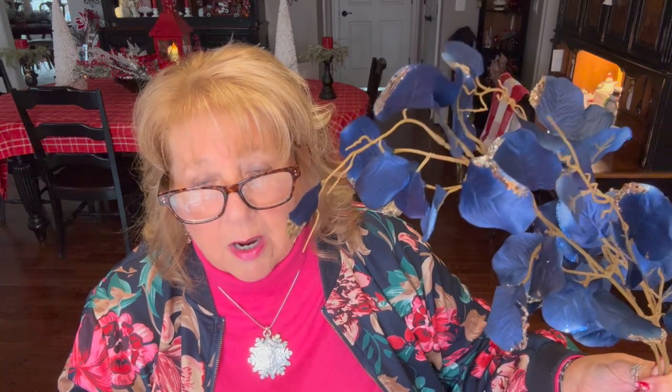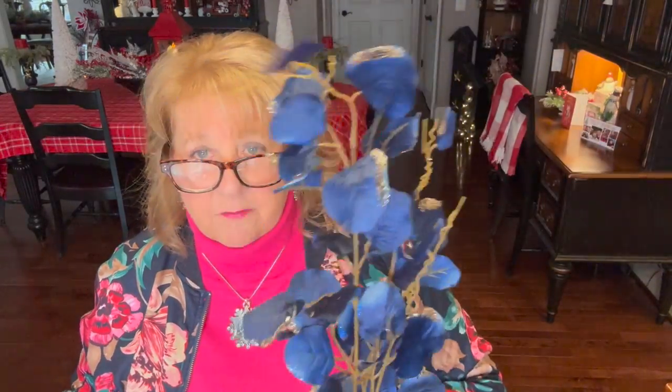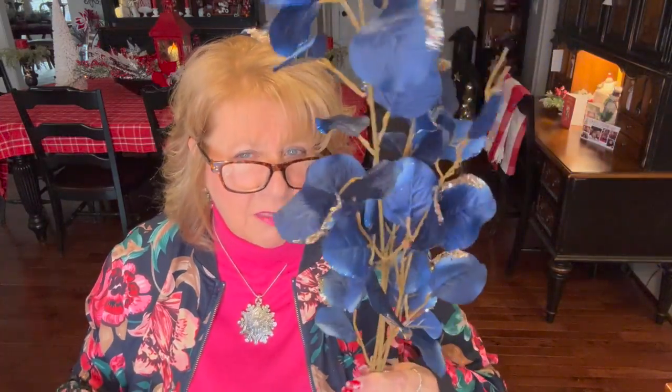And Patty, I know where I'm going to put this. I'm going to incorporate it into my arrangement on my sideboard throughout the entire year. So I'm saving it, putting it aside for now. And when I redecorate after Christmas, it's going to go right in that milk glass vase on my sideboard in the dining room. That's really pretty. So that was in remembrance of my mom.